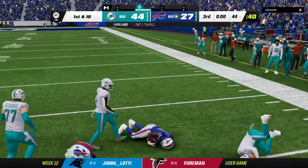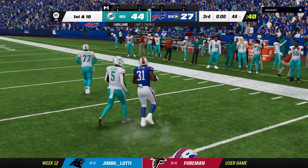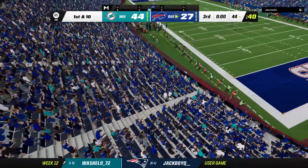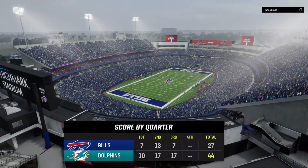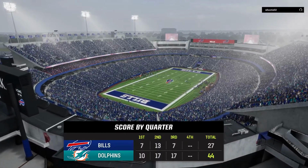And the Bills are going to get the football back as time will run out in this 3rd quarter of play. So it'll be a change of possession on the turnover when we get back. We'll return with more after this.